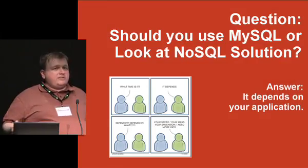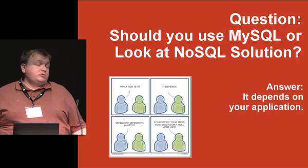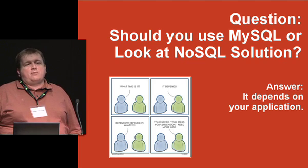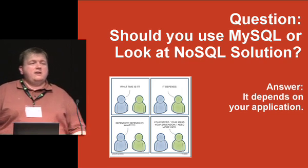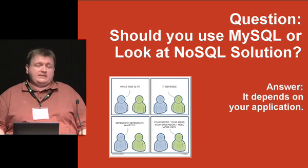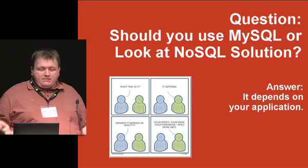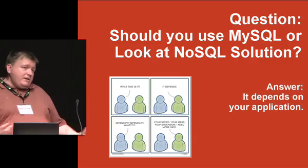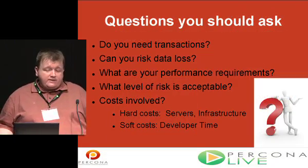So the question that I know probably a lot of you are going to ask is, should I look at this stuff? Or maybe you've got that oddball guy in the corner who keeps saying we need to replace MySQL with fill in the blank. Or maybe you are that oddball guy who keeps telling everyone else that you need to replace it. So the answer really is, it depends on your application. What you need to ask yourself is, what kind of application are you running, and what are your needs?